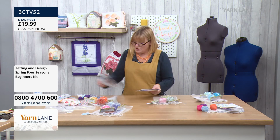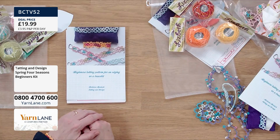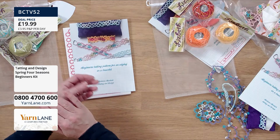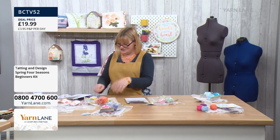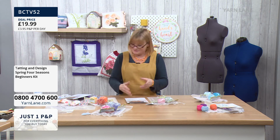There's also Barbara's pattern that she's written specially for the show. A beginner's tatting pattern for an edging or a bracelet. Just for you. Because I said, let's come back, we'll do beginners again, but let's have something a bit different.